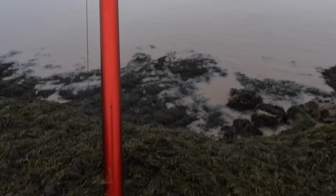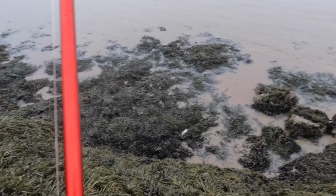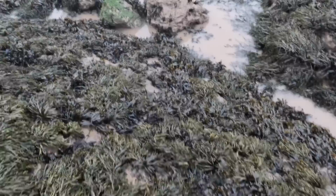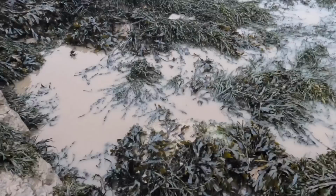Look at that. Oh no, bugger. He dropped off. I have to try and go and get that one. Oh. Is it? Yes, it is, yeah. Just a small one. Try and jump over here. Well, there you go.